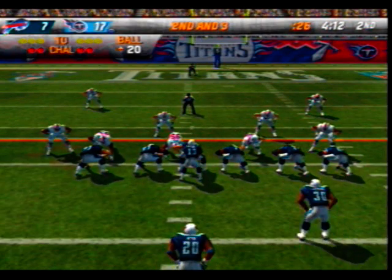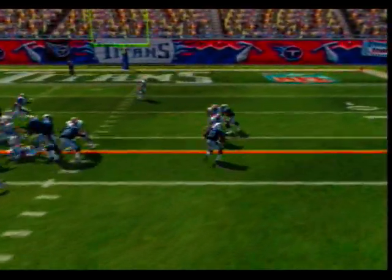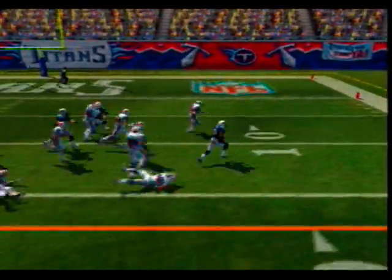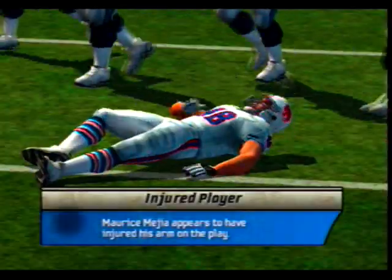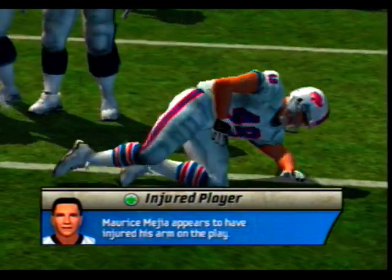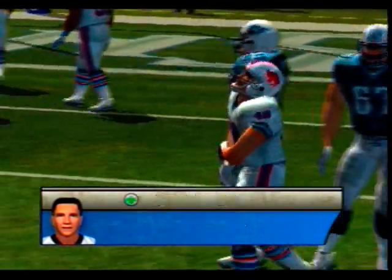And they're threatening again with the ball inside the 20. Hand off to the tailback. Plows ahead. Williams comes up to make the play. Number 48 is getting up very slowly. It looks like he'll head toward the sideline, and we'll get you an injury report as quickly as possible.